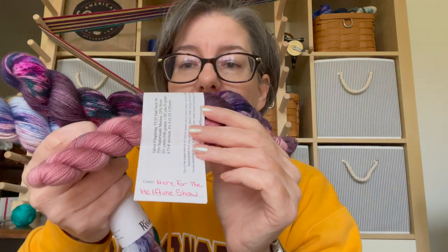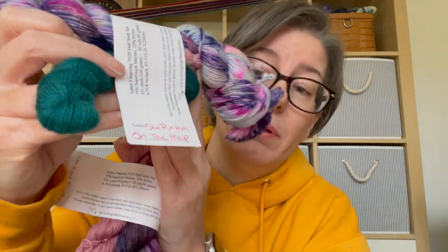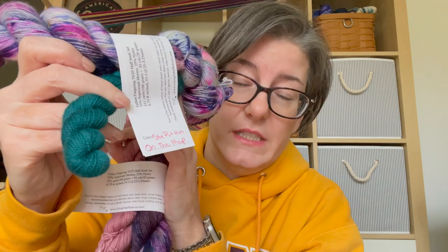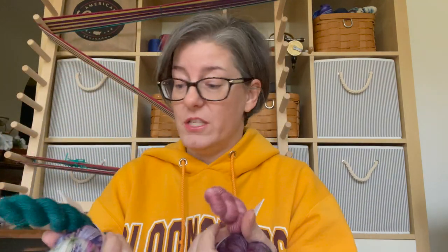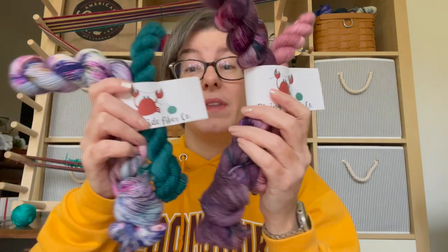So these are that. The colorway is Here for the Halftime Show. And this one is She Put Him on the Map. And if you guys have been following the Taylor Swift, Travis Kelce, every Sunday situation, then you know what these are in reference to. These are also, bonus, Melissa's exclusive color for Downcellar Studio podcast's football make-along thing that she does. So those will be used for that.